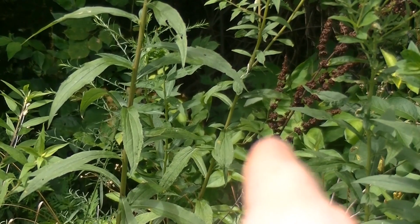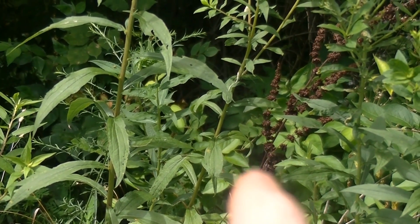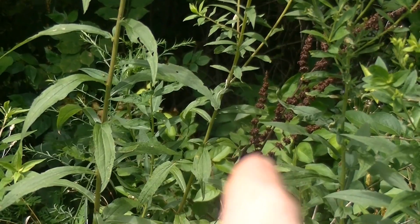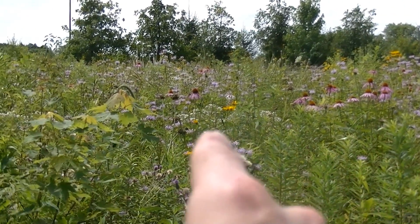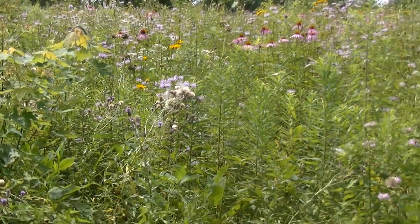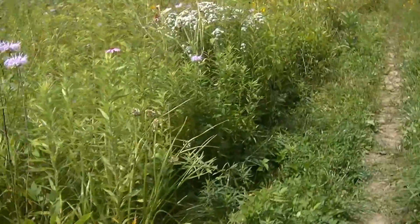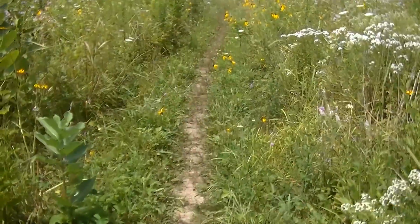There you may be able to see the dock or the Rumex species growing back there. I don't know if that's broadleaf or curly dock. However, it is dock and it is edible. There you can see quite a bit of echinacea or coneflower growing right there. There's a lot of that in this field, along with bee balm and all kinds of other good stuff.